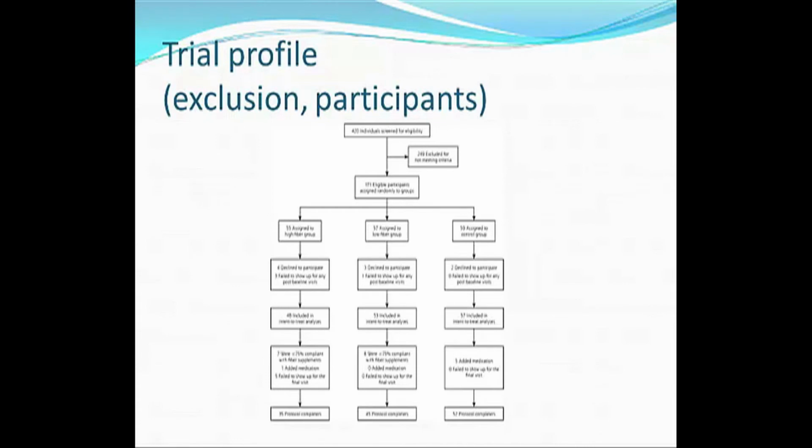Then we ended up with 171 eligible persons, and the computer, the randomized number generator, assigned them to the groups, and it ended up to be 55 in one group, 57 in one group, and 59 in one group. And you say, well, that's pretty good for random. That's pretty even. Then some people said, oh, I don't want to do it. Some people tasted that fiber for a week or two and said, I'm not taking this for 12 weeks, no way. And some people, we lost their phone number and so forth. So out of the 171, we ended up with 158 people at the end.